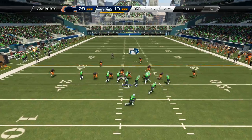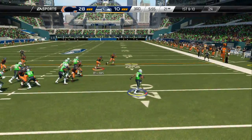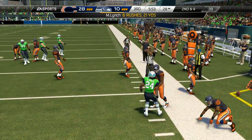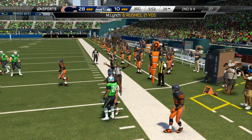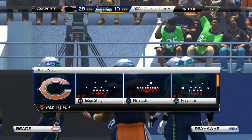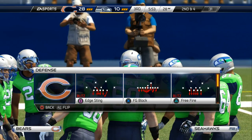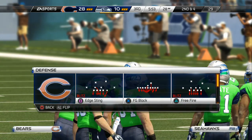They come to the line of scrimmage. First down. Toss to the outside. Spins away from contact. He steps out. Nice run that time. When you run the football like this over a period of time, it's going to wear that defense out. There's no doubt about it. Nice job by the offensive line.